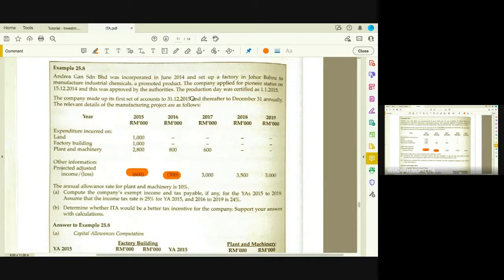So these are the normal questions, where it says that Andrea Guns Berhad was incorporated in June 2014, set up a factory in Johor Bahru to manufacture industrial chemicals, a promoted product. This one is in Johor, it's not in a promoted area, so the rate is normally 60 and 70%. The company applied for pioneer status on 15th December 2014 and it was approved by the authority. Production day was certified on 1st January 2015. So in this case, they are already given the pioneer status. The company made up accounts on 31st December each year, and you are provided with 2015 to 2019 years of assessment.